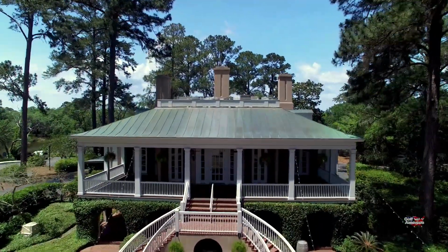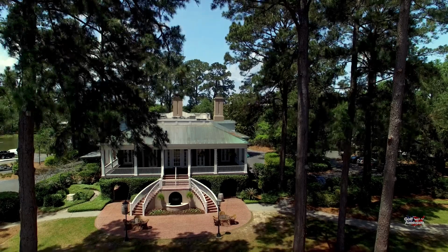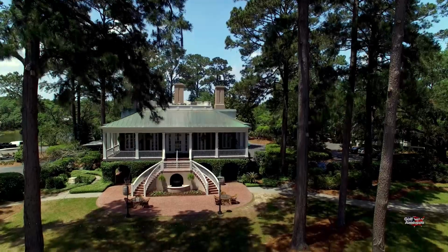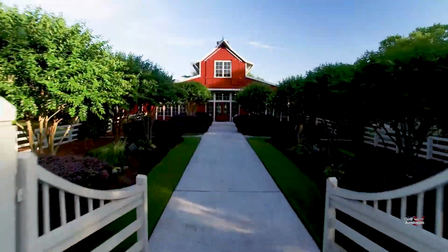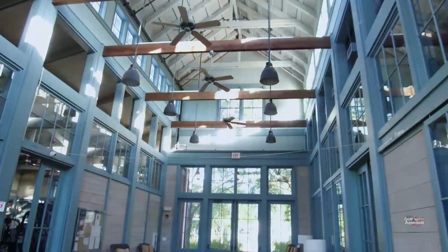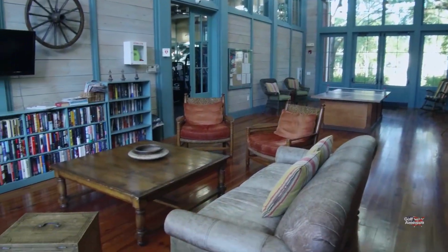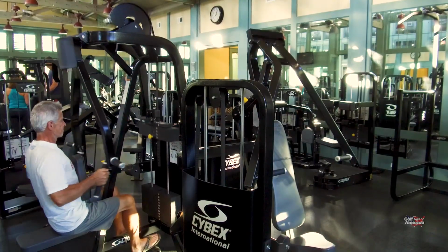This historically renovated plantation home is a gathering spot for dining and enjoying views of the Okatee River. For those seeking to stay fit in both body and mind, there is the sports club at Oldfield, with an array of activities and programs, including a gym that features the latest in Cybex equipment.